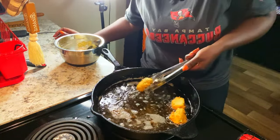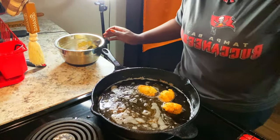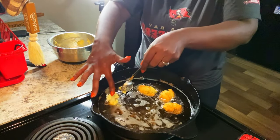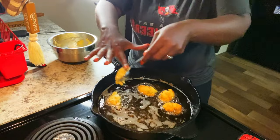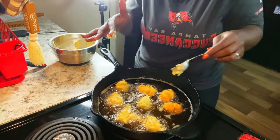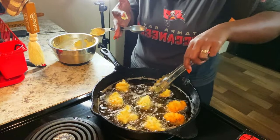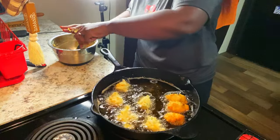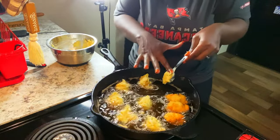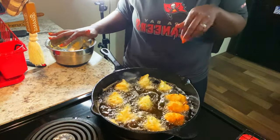Now it's time to flip these bad boys. These are starting to get golden brown. And we're gonna go ahead and put some more of the batter in. Not trying to overcrowd the pan or anything like that. All right, let me see if I can kind of shimmy these to the side just a little bit. See how many scoops I can put in here. All right, it's the last scoop. All right. I will be back once all the hush puppies are done.